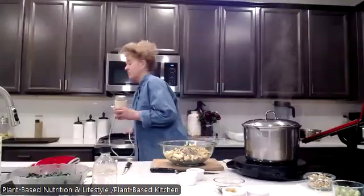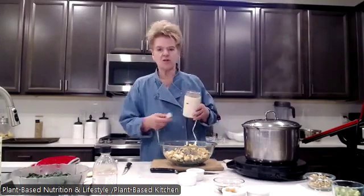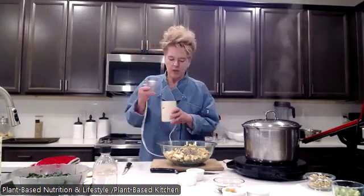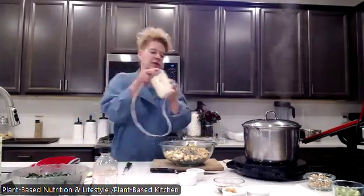Use that. I toasted it up, but be careful when you're toasting because, of course, if you don't watch it, it'll burn. And there's nothing worse than having burnt spices in your house. So they are nice and toasted. Now I'm just going to blend them up.